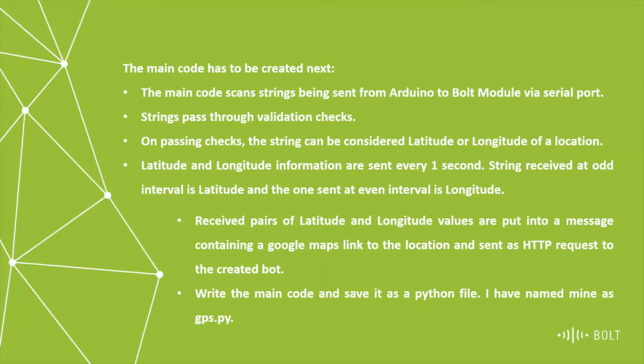On passing the checks, the strings can be considered latitude or longitude of a location. On passing the check successfully, it means that the information which we have got is actually the latitude of a place or a longitude of a place. So this latitude and longitude information are sent every 1 second.